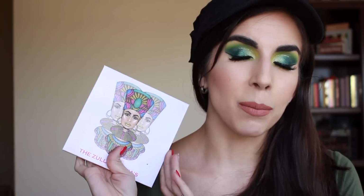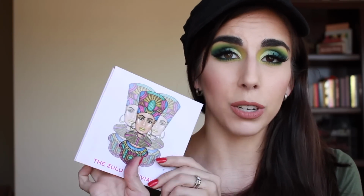This was a really nice palette, but considering the other palette that I had to try this month, this definitely didn't get first place, but it came in at a close second because of the quality of Juvia's Place and the fun colors of Juvia's Place, especially the Zulu palette, phenomenal.